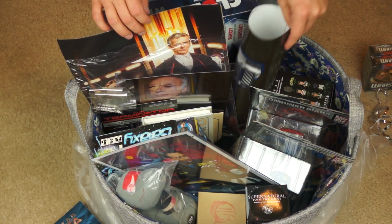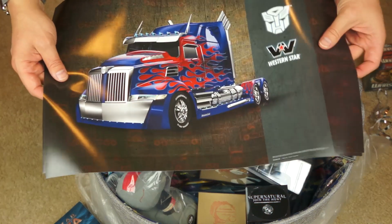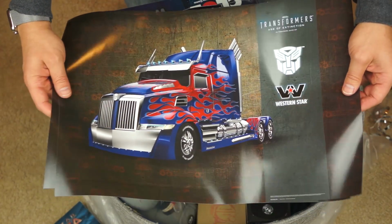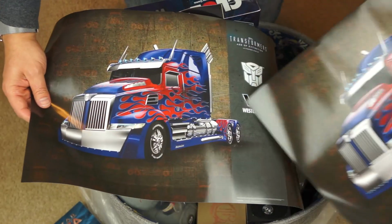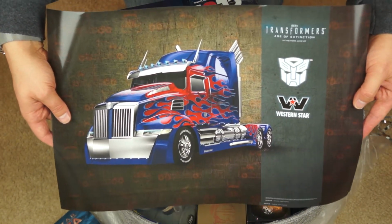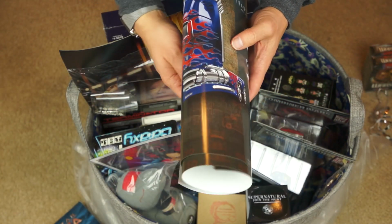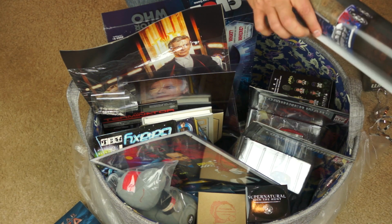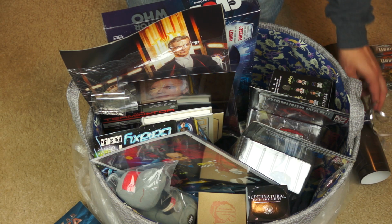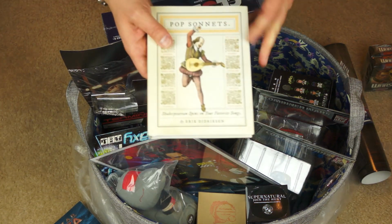So the next thing we have is another poster. This is Transformers, the Optimus Prime Big Rig, and there's another copy of it right there. So, I think technically Transformers has some time travel in it, especially in the last movie, I think. This is more just a general geeky basket of sundry things.